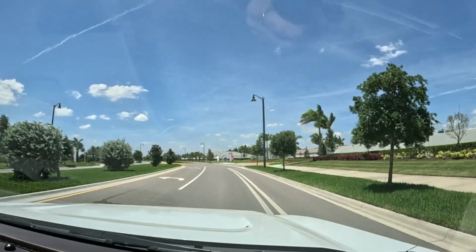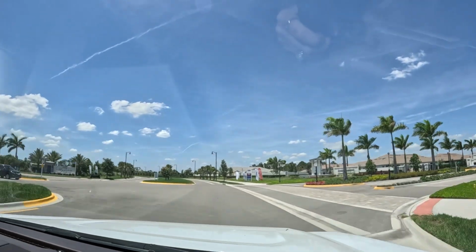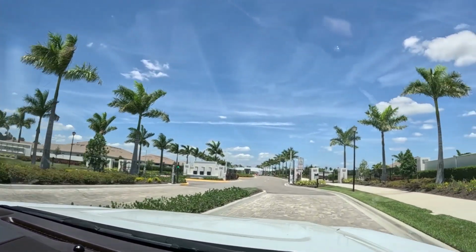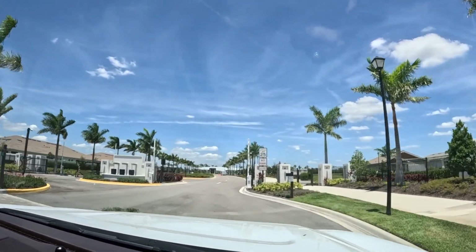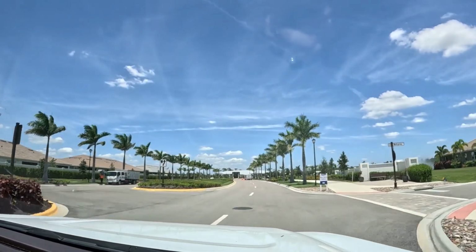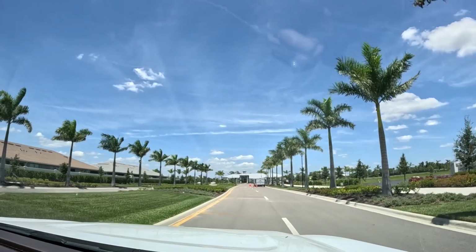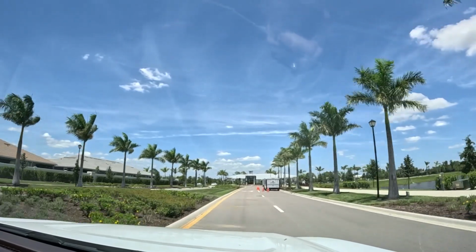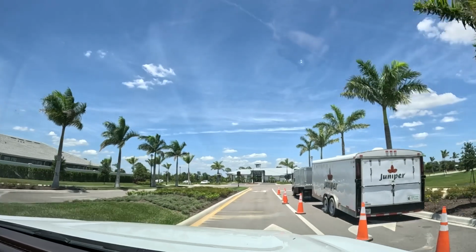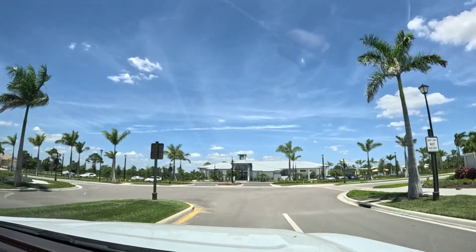All right, we've arrived at Sunstone. Another Mattamy community. Gated, obviously. Sunstone is only building inventory homes at this point, and they're really close to being finished in here, but still have plenty of opportunities. As we're driving, we're coming right up onto their clubhouse, which is absolutely gorgeous.